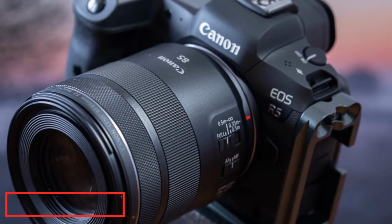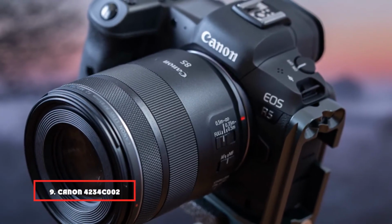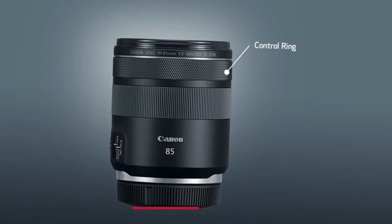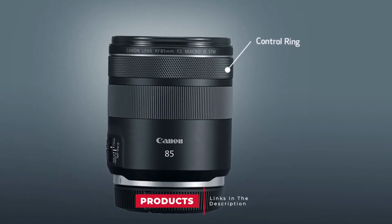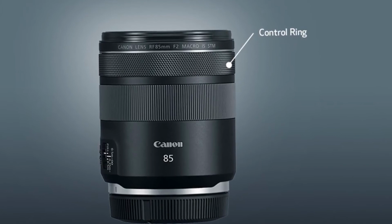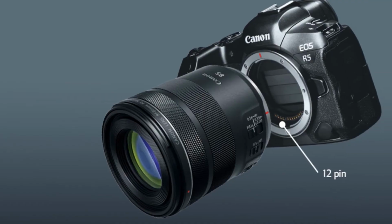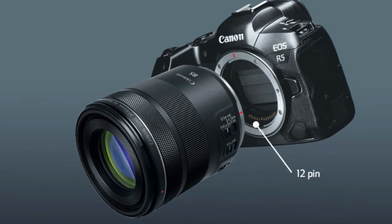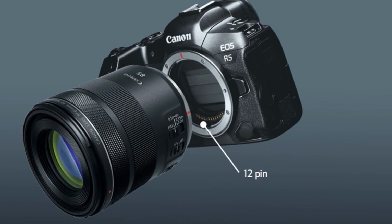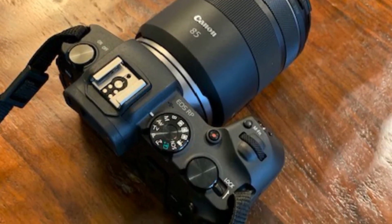Next at number 9, we have Canon 4234C2. The Canon Ef50mf2 Macro IS, popularly known as 4234C2, is a compact 85mm lens characterized by an incredible light-gathering power. Most photographers love it for its close focusing ability and image stabilization. With a weight of approximately 1.1 pounds, this lens may not be featherweight but still weighs less than most 85mm lenses. The weight is evenly distributed and does not feel too heavy on compatible cameras.